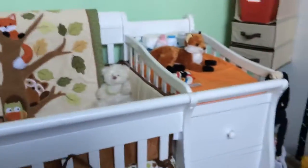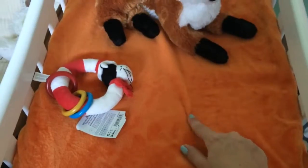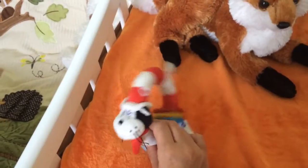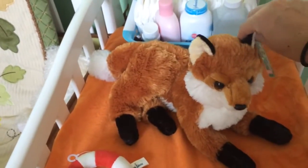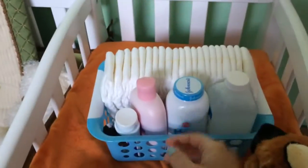So the changing table that's attached to the crib, he just has his orange changing pad, and he does have one that's the color of my walls too, but I really like the orange with it. And my stepsister just got him this from Universal Studios. It's a little Dr. Seuss rattle. I just have it laying up here. He has his fox up here that we just got from Hobby Lobby because I love the fox theme. And here's his little thing that I will use while changing him.